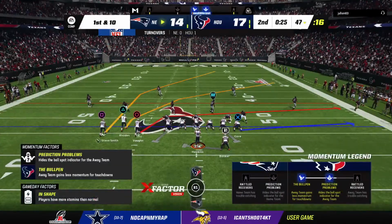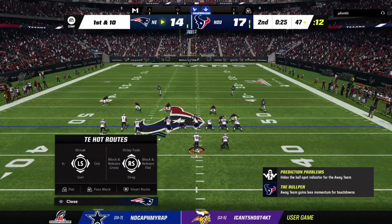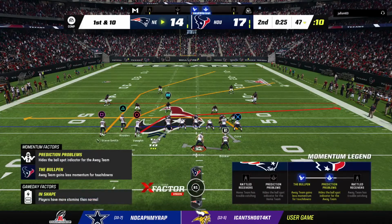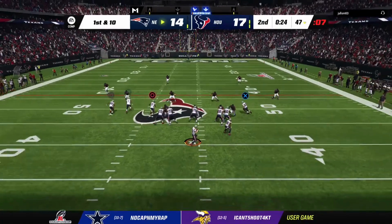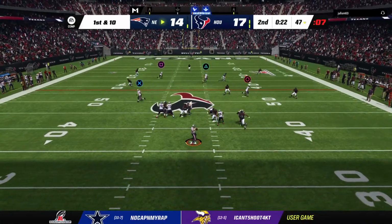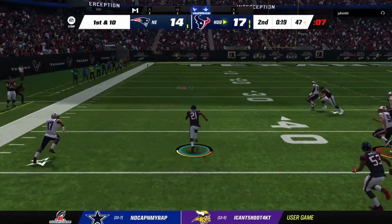The Pats at the line, ready to go. And with time quickly fading here in the second quarter, not sure how aggressively, offensively they want to play this. I think we'll find out just how much they trust their guys in this situation if they decide to take a shot. He rifles one that's intercepted.